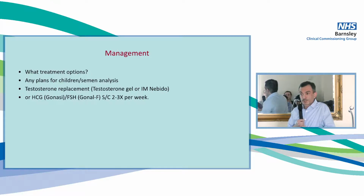If they're planning to have children, you know, if they've finished their family, if they've had a vasectomy, and if the patient is keen to have more children and you put them on testosterone, that is going to suppress the gonadotrophins further, and by suppressing the FSH, there's no stimulation to the testicles to produce sperm. So if somebody is young and keen to have children, we tend to avoid testosterone and we put them on gonadotrophins. You need to have a baseline sperm count to see where things stand, and then we tend to repeat it 3 months after commencing treatment.